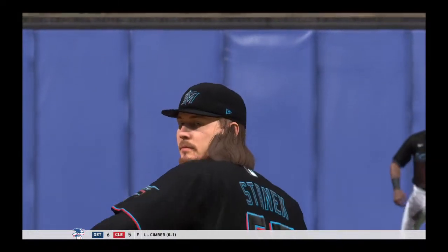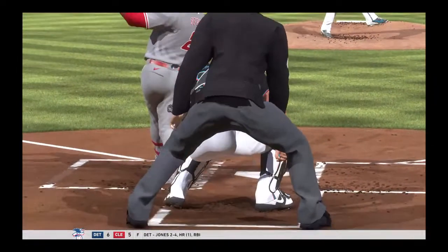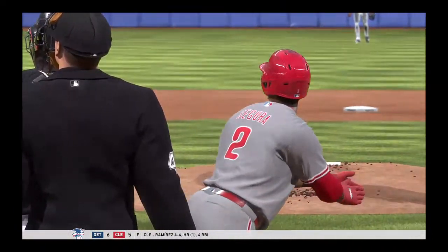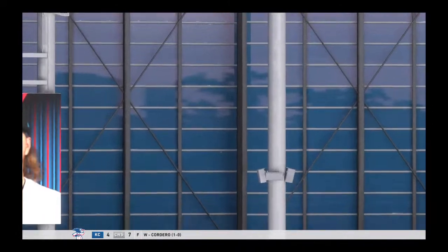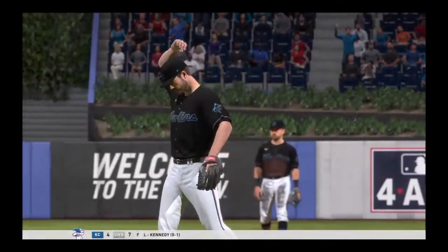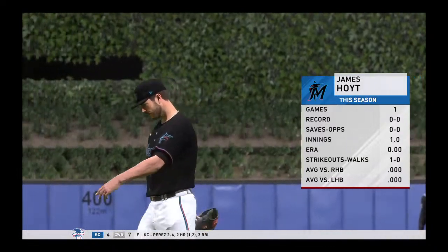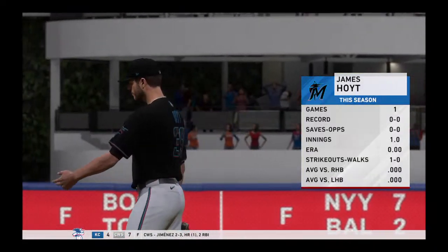Man, this has been a rough one for this guy so far. That's the 3rd homer he's allowed today. He better start keeping the ball down in the strike zone, or that total might continue to rise. James Hoyt takes over on the mound here with nobody out in the 6th inning. Number 39, James Hoyt.